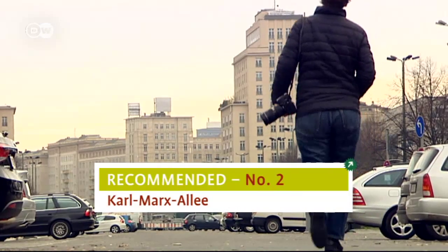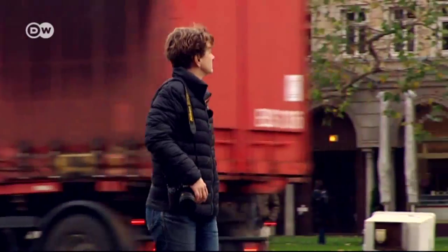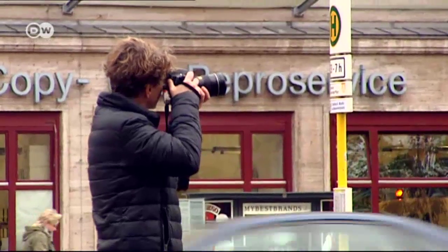Bettina's next tip is a monumental socialist boulevard built in the days of East Germany, Karl-Marx-Allee, designed to show off the achievements of architecture and engineering under communism.